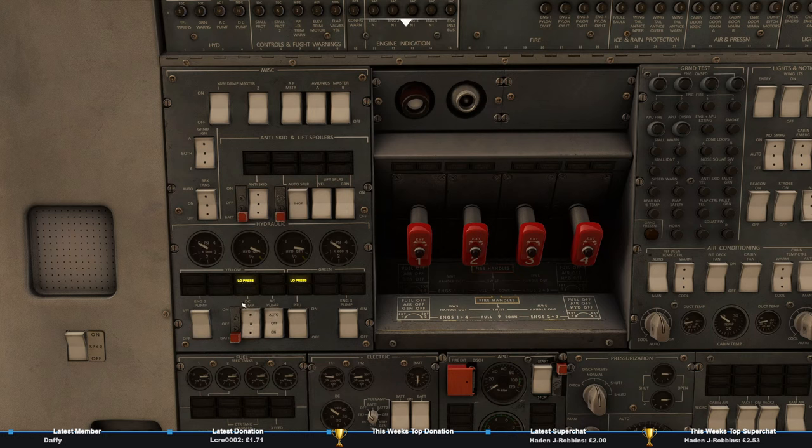I'll have a little look at Quebec Lima on the Lima Alpha Romeo. Oh no, that's not Prague. November 3680 Foxtrot contact Praha radar 118. Runway 24, transition level 70, 170 at 7, CAVOK, temperature 11, QNH is 1010.